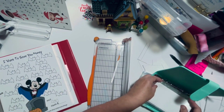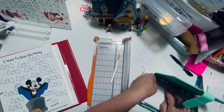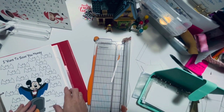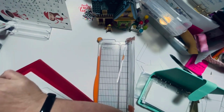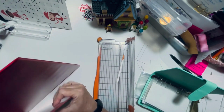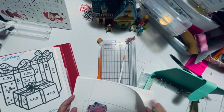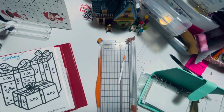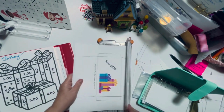There. That's all of Halloween. It occurred to me as I was getting ready to do this that I don't really have a Halloween game. I may have to make that happen. Birthday. I don't know what colors I'll color these in, but I sure like the colors on the envelope.